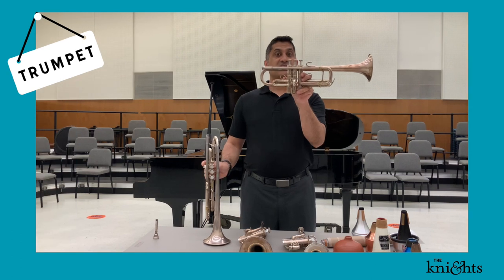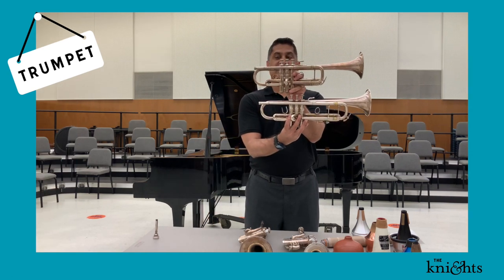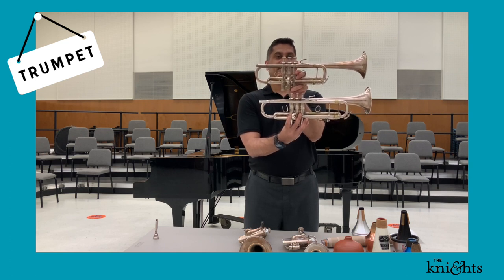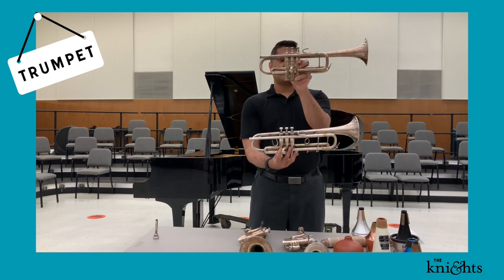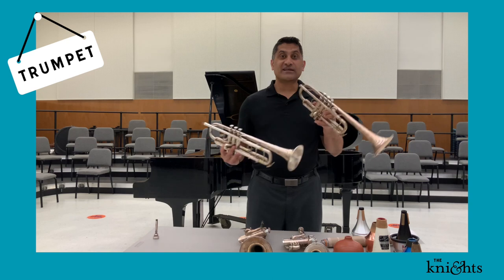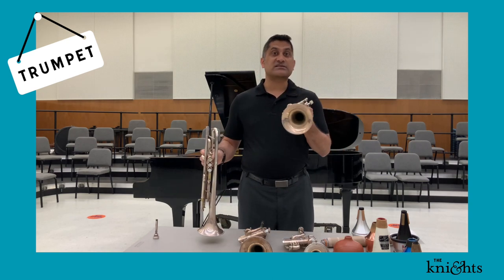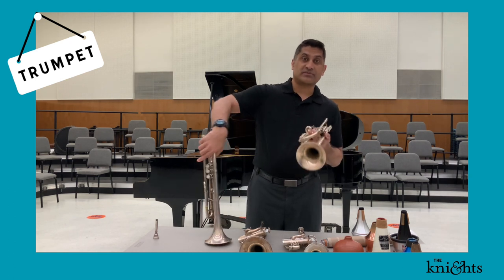The C trumpet is very similar to the B flat trumpet. Can you notice what the difference is between these two trumpets? If you guessed that the C trumpet is shorter and that the B flat trumpet is longer, you guessed right. Because of the difference in length, the C trumpet is slightly brighter and can play slightly higher than the B flat trumpet.